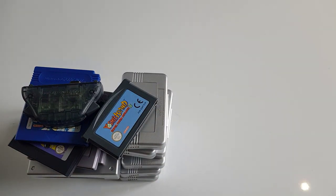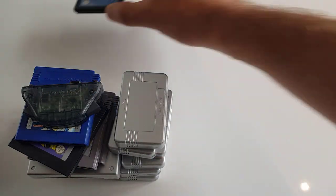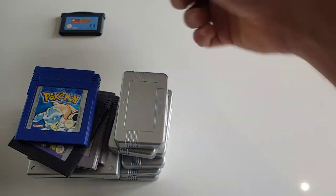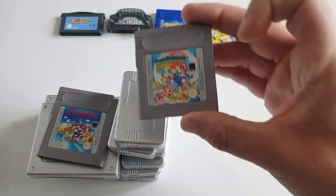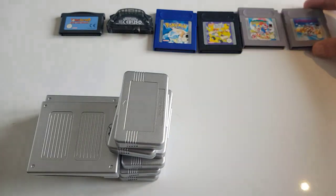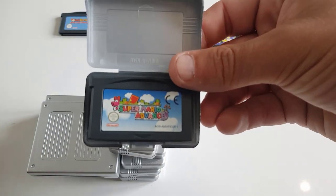How's it going, everyone? If you're wondering what games I got in that Game Boy Advance slot, well, wonder no more, because here they are. I'm just going to quickly go through them. Yoshi's Island 3, that was in the back of one of the DSs, I think. A wireless adapter, that's obviously not a game. Pokemon Blue. Rugrats, the movie. Super Mario Land 2, you probably saw that one in the video. Super Mario 1. These are all in cases. Probably should have taken these out before, but Super Mario Advanced.